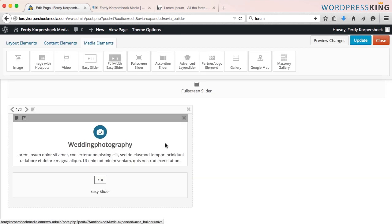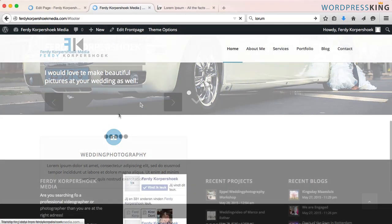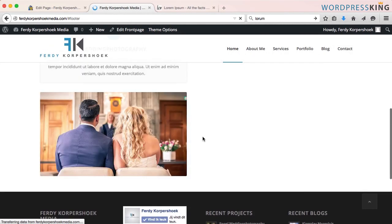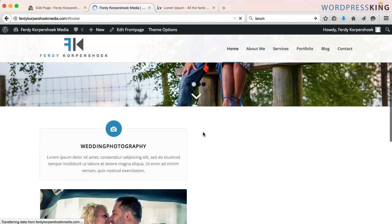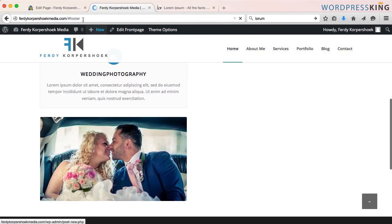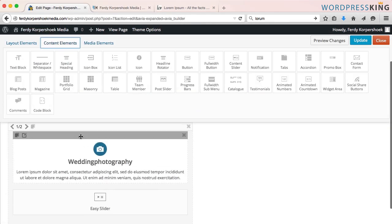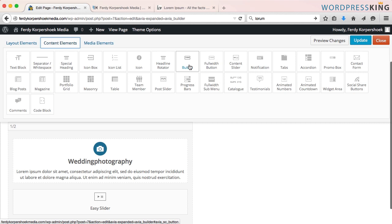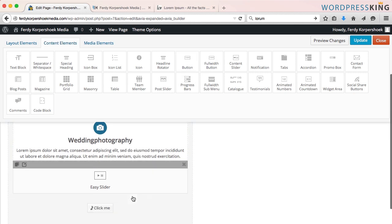I save this. And I update it. And I refresh the page. And all the pictures I uploaded are the same height and width. So this is how it looks like. Quite nice. I want to add a button. So I go to Content Elements. I choose a button. I scroll down a little bit and place it over here.